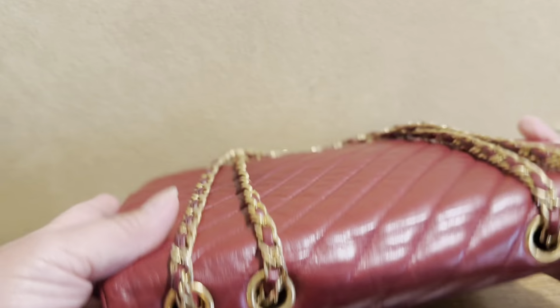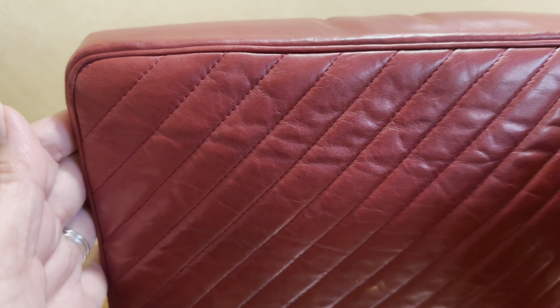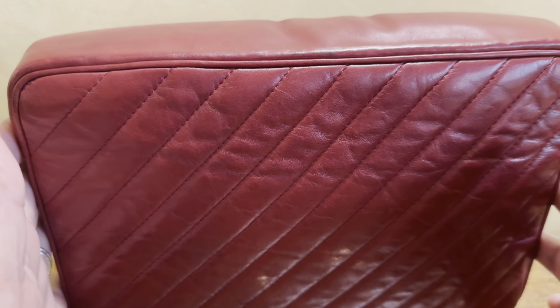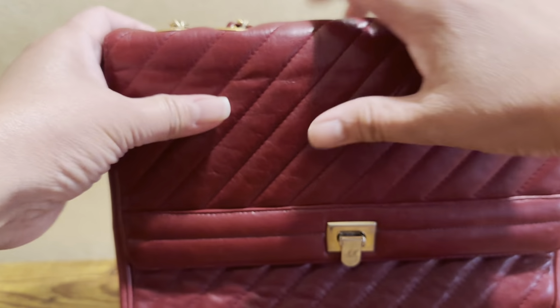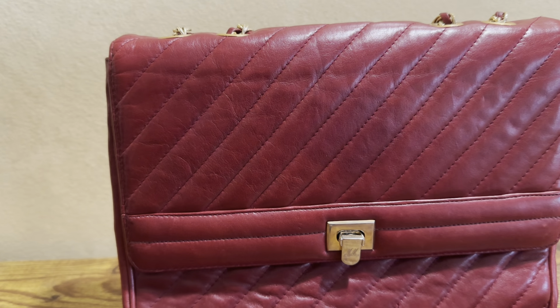I love it. So the darkening, actually, this looks like my Chanel Chevron red. I have a Chanel Chevron super large, and this is super soft. So I'm pretty sure it's made of lambskin.